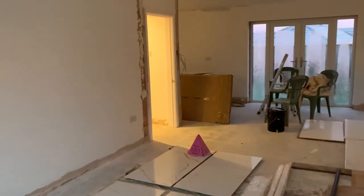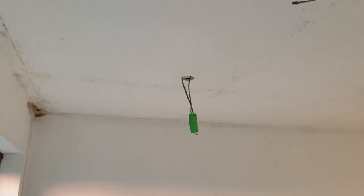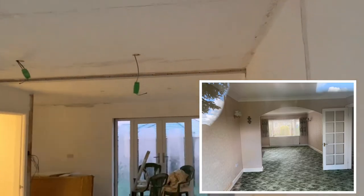So it doesn't look like we've done a great deal in the lounge, but you will notice all of the walls now have been painted. I'm still waiting for the plasterer, who's due in 2 weeks' time now, to do the ceiling for me and that gap where there was that archway down the middle there.